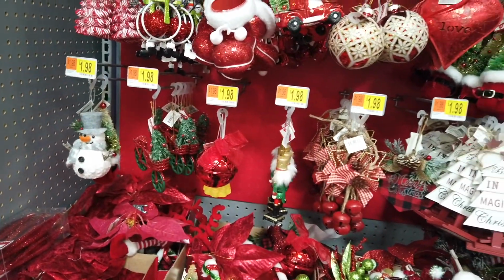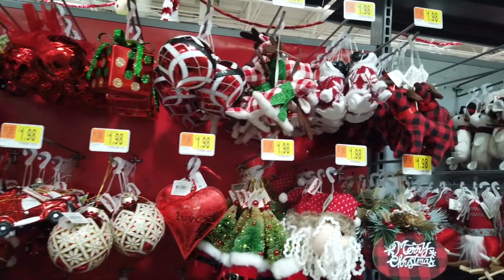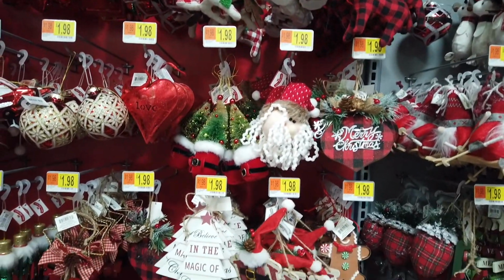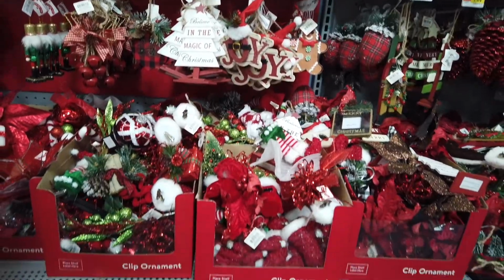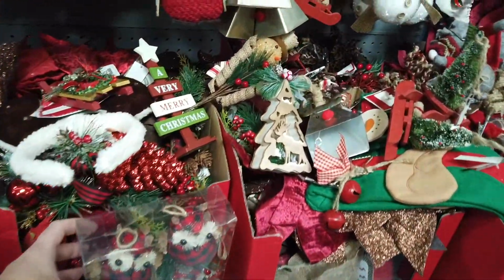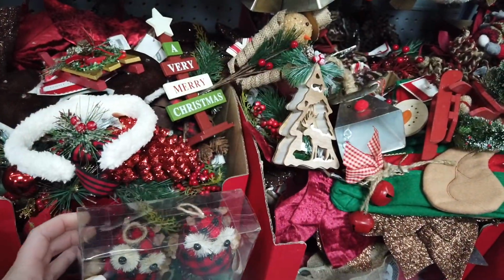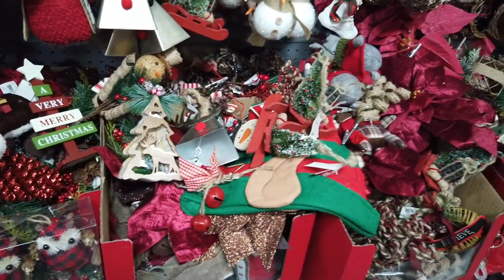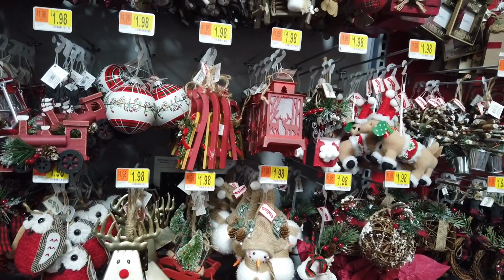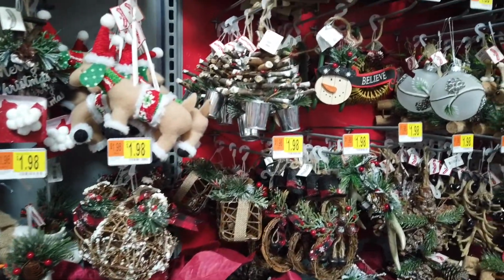Any ornaments you like? I like anything with plaid. What is plaid? Like, these are so adorable. I like farmhouse. Or you can bring the cart down here. Anything with antlers.